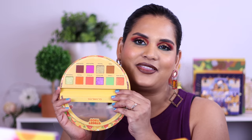So I bought the Street Taco palette, which looks like this. I know some people aren't into food themed makeup, but that is not me. I love these palettes. So I did grab the mini taco. This is so cute. The shade Guacamole has my name written all over it. Look at this adorable little packaging. I'm going to keep them in the boxes because I think that makes them a little bit easier to store. But I'm excited to play with this. That's such a pretty color story.